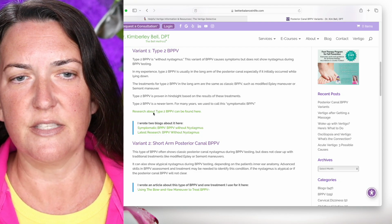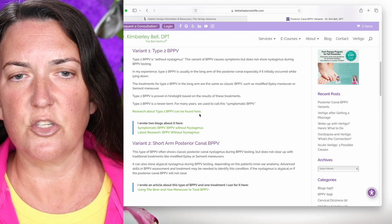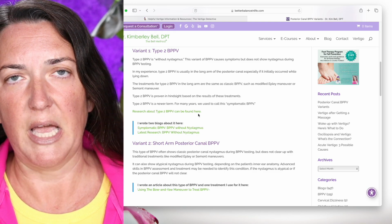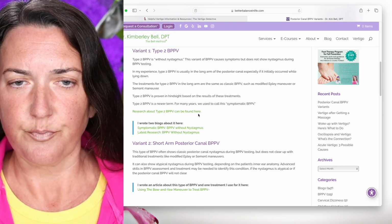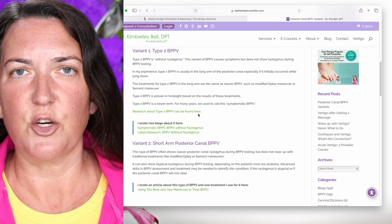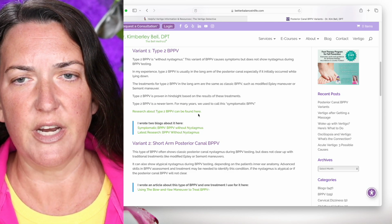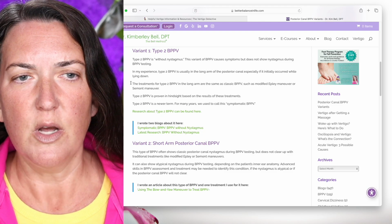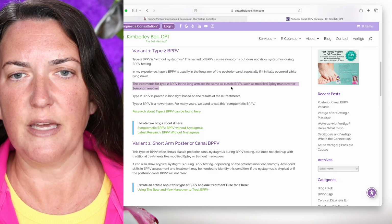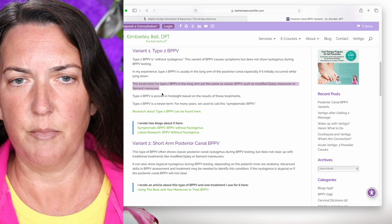One good thing is that they are now starting to do research about this type of BPPV. So this is called type 2 BPPV. And in my experience treating this for the last 18 years or so, I typically call it symptomatic BPPV. But in my experience, the crystals are usually in that long arm of the posterior canal. If they're in the posterior canal, they're in the long arm. And so we can see here, the treatments for type 2 BPPV are the same generally as classic BPPV, which is the modified Epley maneuver or the Semont maneuver.